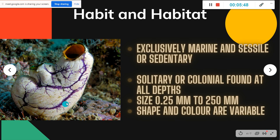Now, if you look at the habit and habitat, this is a picture of one of these urochordates, a beautiful picture taken from the internet, Wikipedia. They are exclusively marine and sessile or sedentary. They are always found in the sea, and they are sessile, that is, they don't move about, they are attached. They are solitary or colonial. You can find them single, or several of them present in one place like a colony. They are found at all depths. Their size is 0.25 millimeter to 250 millimeter wide. The shape and color are variable.